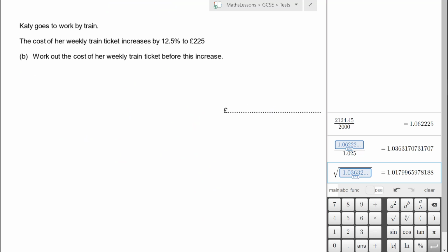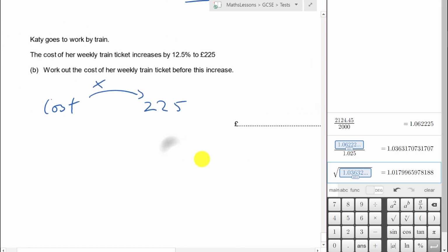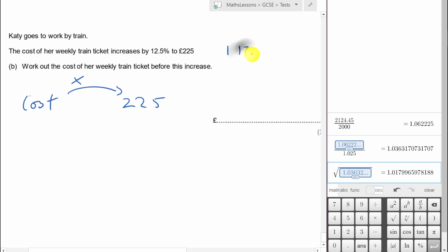In the second half of this question, Kate goes to work by train. The cost of a weekly train ticket increases by 12.5% to 225. So there's the cost originally, and we're going to times it by something to get 225. Well, a 12.5% increase is the same as making the total 112.5%. So therefore the decimal is 1.125. So we're going to times by 1.125 to get to 225.